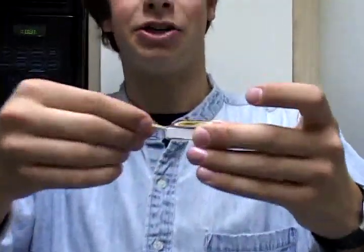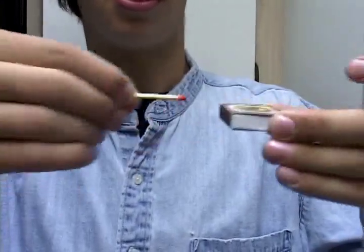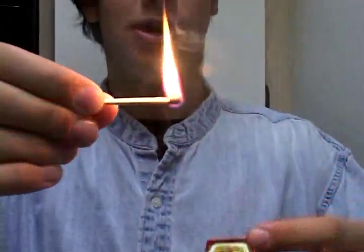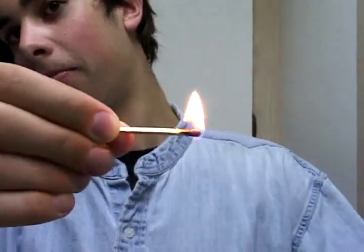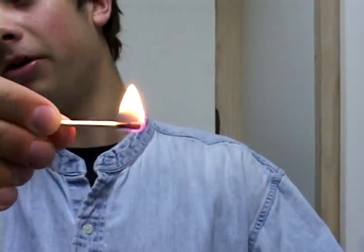And the reason the flames go up is because the gases are burning, and they are lighter than the air. Such as this match. Though I am holding it horizontally, the flames are still moving up because the gases that are being burned have a lighter density than the atmosphere.